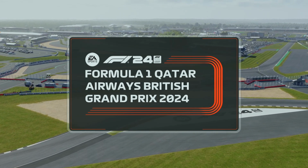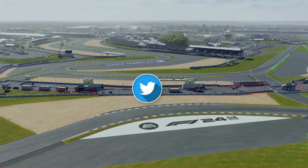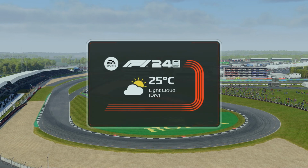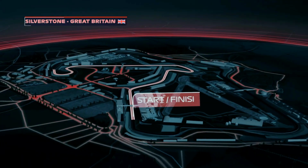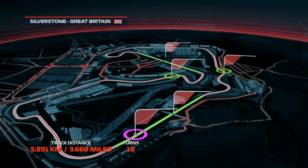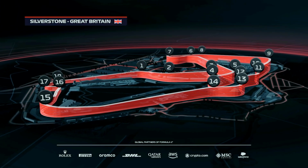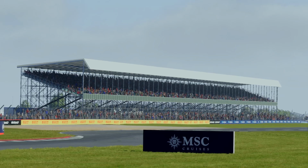Welcome to not only the home of British motorsport, but also the birthplace of the Formula One World Championship. It's race day here at Silverstone, a classic on the calendar, and it's time for the British Grand Prix. Straddling the border of Northamptonshire and Buckinghamshire, the 18 corners of Silverstone Circuit form the 3.6-mile beating heart of Formula One. It's been reinvented over the years, with Turn 1 now the fast right-hander of Abbey, but the magic of racing is as strong here as it's ever been.